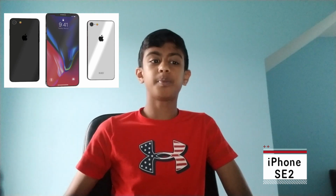And no home button, also as shown in the bottom. We don't know if it'll have a glass back yet, and probably no dual lens cameras as this concept shows right here. The back looks like just an iPhone 8 sensor, which is still pretty good. 4K 60 FPS, 12 megapixel camera, it's all pretty good.